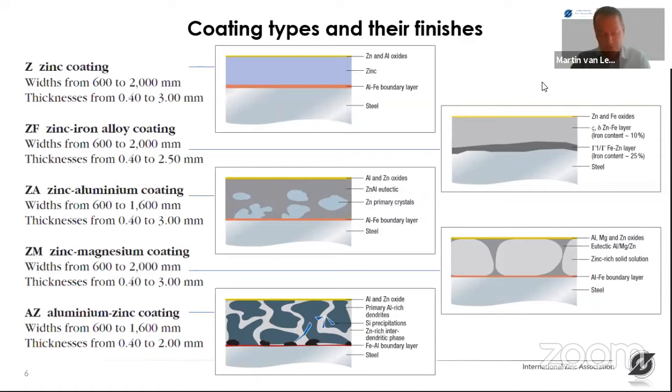Both the process and the coating are called ZM for zinc magnesium. The finish is obtained when the zinc magnesium coating is left to solidify unrestricted. The surface has a metallic appearance and may be matte to bright. Variations in appearance, such as a tendency to darkening, are possible.